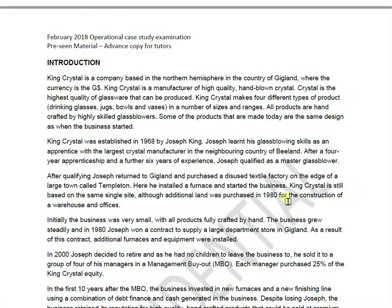King Crystal, so that's the name of the company we are dealing with for the next couple of weeks. And you have to imagine that you are employed in this company until your case study exam is over. King Crystal is a company based in the northern hemisphere in the country of Giggland. Right, so northern hemisphere, that's half of Earth, so you cannot exactly be specific with the area in which this country is based. So it could be in the United States or North America rather. It could be Europe, somewhere around Russia. Right, so that's a wide area. And may I remind you that Giggland is obviously a fictitious country, an imaginary country.